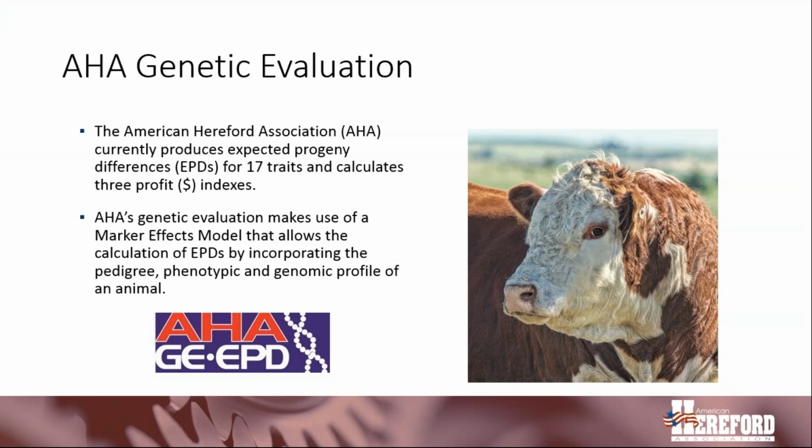our genetic evaluations. At the American Hereford Association about a year ago, last December 17, we moved to the marker effects model, or the super hybrid model that Madi outlined, utilizing the Bolt software. We calculate EPDs for 17 different traits and 3 different profit indexes.